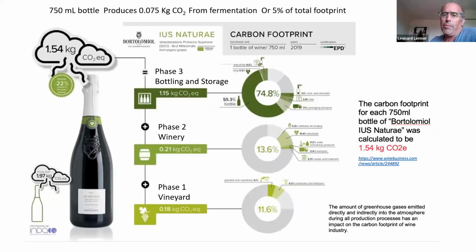This one is the carbon footprint of the wine. From the fermentation alone, it produces about 5% of the total input. So there's phase 1 in the vineyard, and there's a breakdown of all the areas of where CO2 is used for the bottle. So about 1.54 kilograms of CO2 per bottle. From CO2 alone in the fermentation, it's about 0.1, so 5% of this whole total.